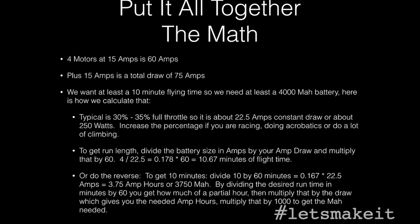It's about 250 watts, although we're not going to use the watts for anything here. And again, like I said, this percentage is only if you're not running it really hard. If you are running it hard, racing it, doing acrobatic stuff, a lot of running around, that number needs to go up. So to get run length, we divide the battery size in amps by your amp draw, and then multiply that by 60, because the battery is in milliamp hours. So 60 minutes in an hour.